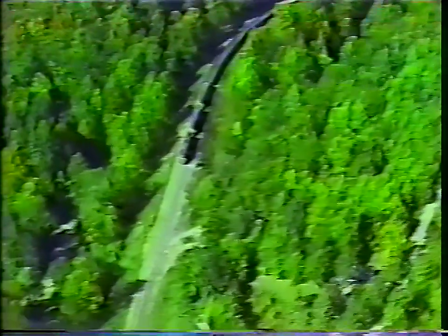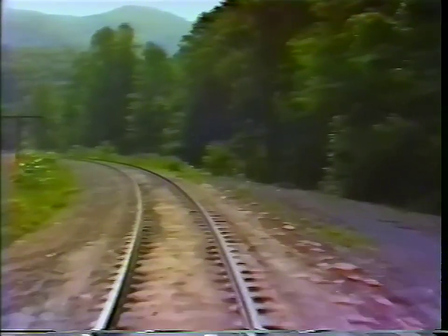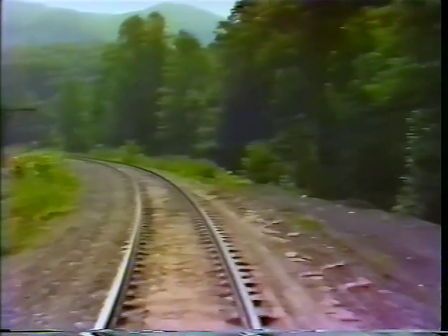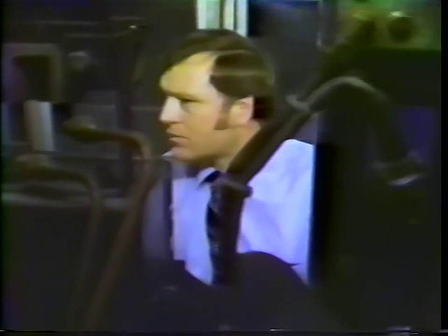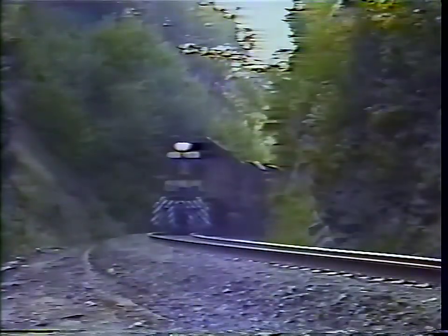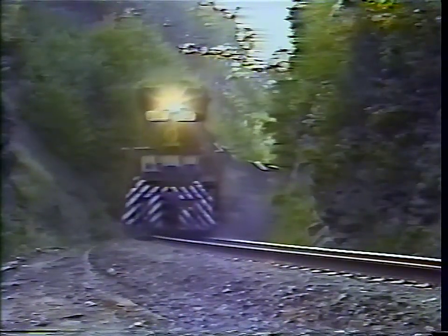Saluda, the mountain of challenge. Every day, several times each day, Saluda's winding steep curves and grades challenge the Southern Railway team to do what it does best, move trains safely. This mountain demands the ultimate in safe train handling skills and procedures. Now, today's trip illustrates just some of these procedures and techniques that have become a hallmark to Southern's long-standing commitment to safe train operations.